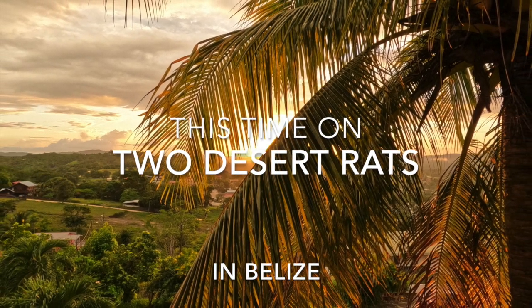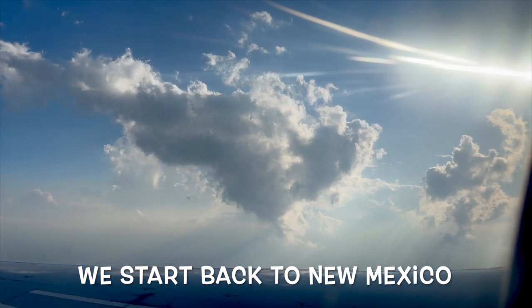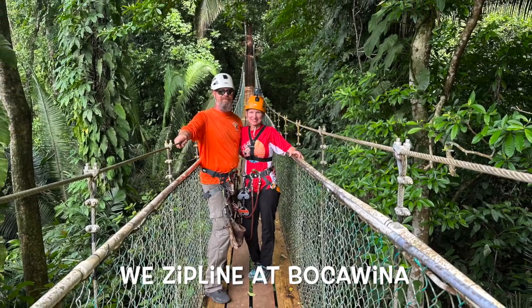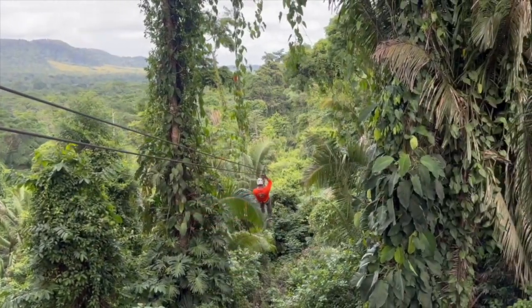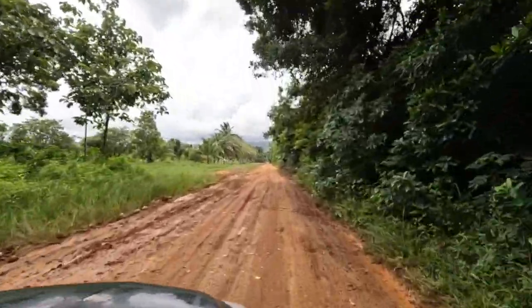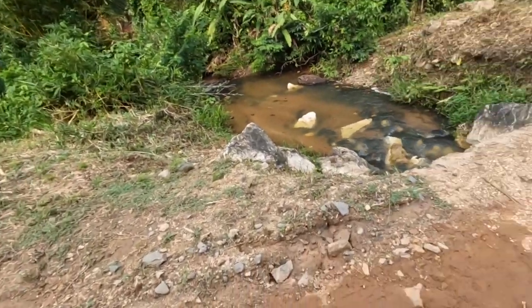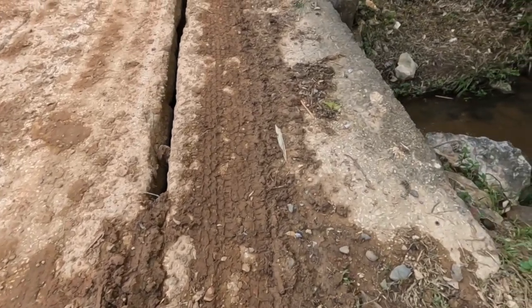I can't see the end, but we'll see it through. Seriously sketchy bridge here. So it's like three concrete slabs going across here.